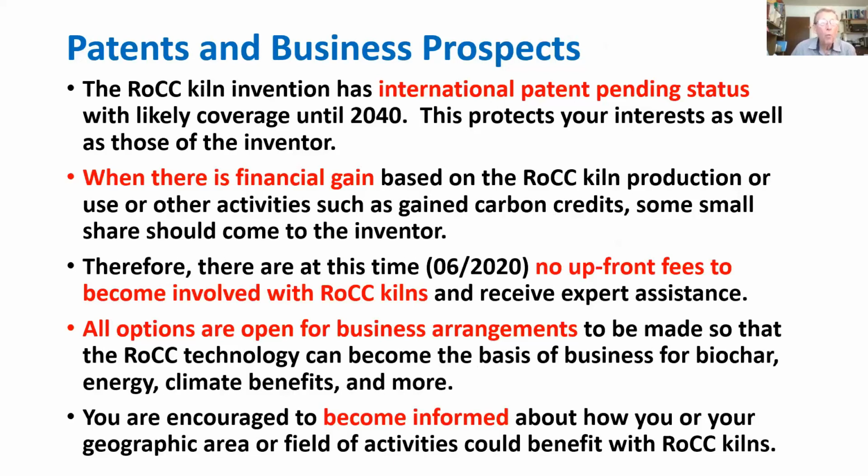But only when there is financial gain based off of this pyrolyzer, then some small share should come to the inventor. In other words, item 3, there are no upfront fees to become involved with the RoCC kilns. You get my advice and assistance basically for free. I can't travel around the world for you, but I'm helping you with all the different things about it. And you can make a unit and do it.